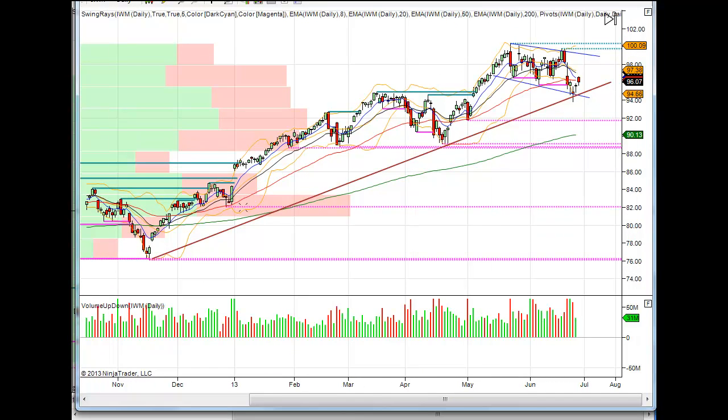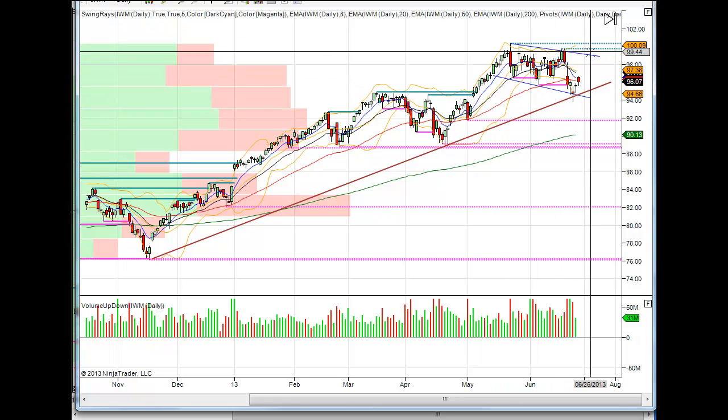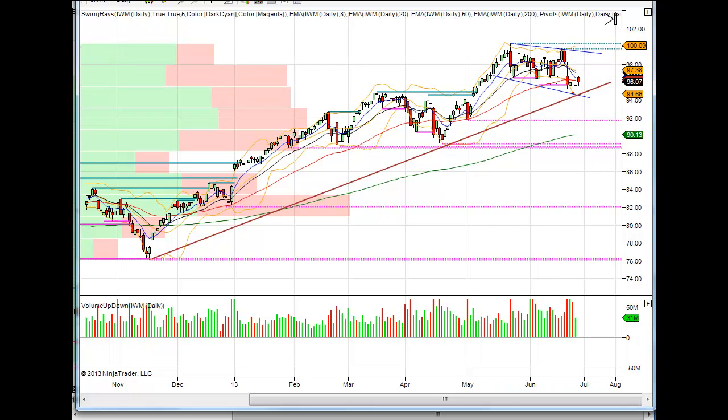Okay, IWM's holding up well here, as you can see. But again, under the 20, under the 50, and we're up on the upper trend line. This looks like a nice little broadening top here, if you can see. This is not looking too good, especially the IWM, which is a good gauge of risk.